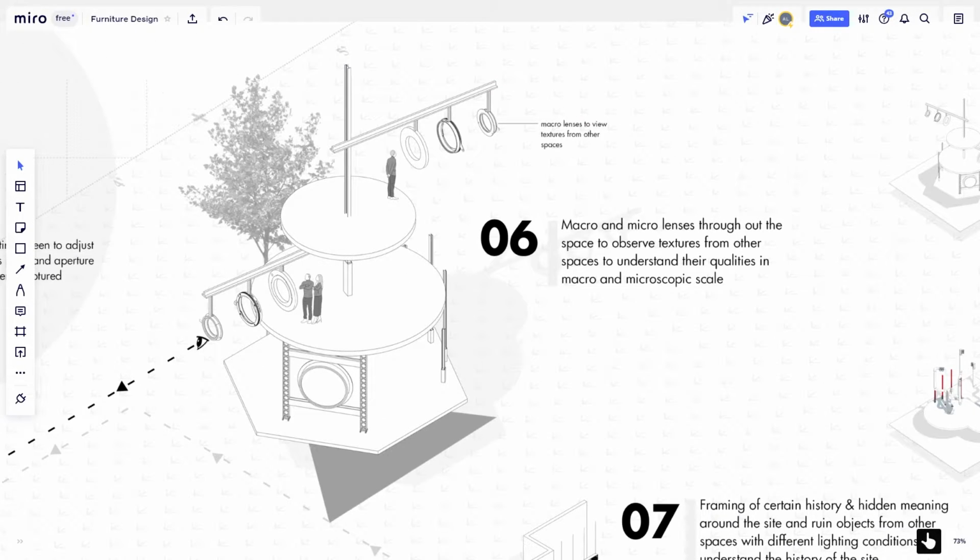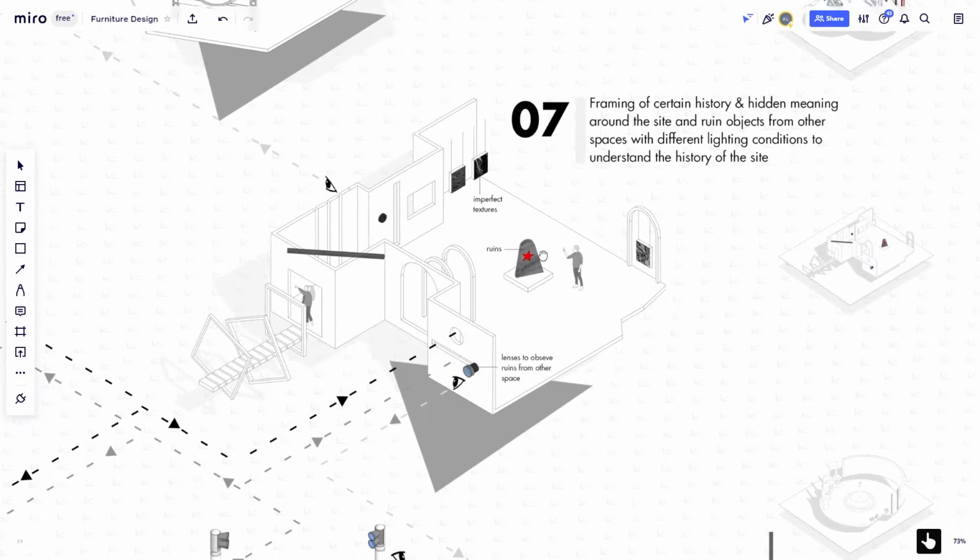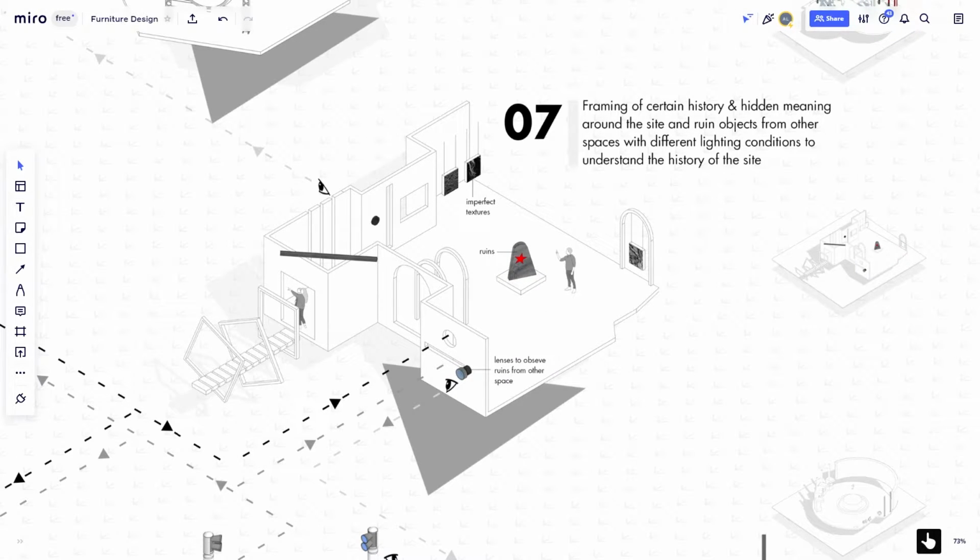Next is the optical haptic. It's a space for users to interact with micro and macro lenses and observe objects and textures in other spaces, for example ordinary space, and understand their qualities at a macro and microscopic scale. Afterwards will be the composition of past. The space is designed to frame certain views that contain hidden historical meanings around the site and also observe objects from other spaces at a normal scale.